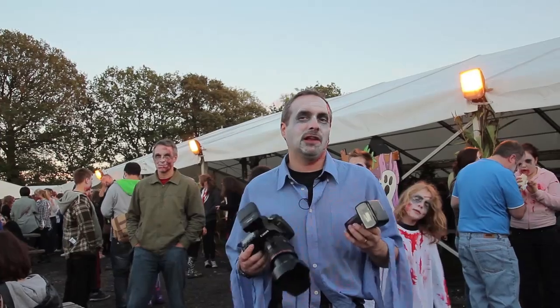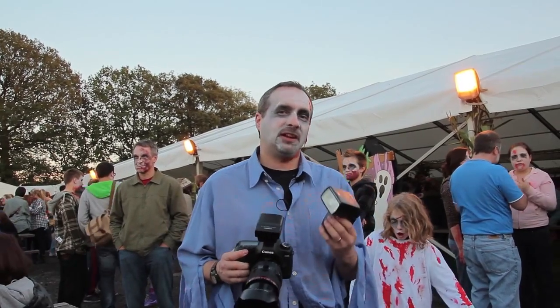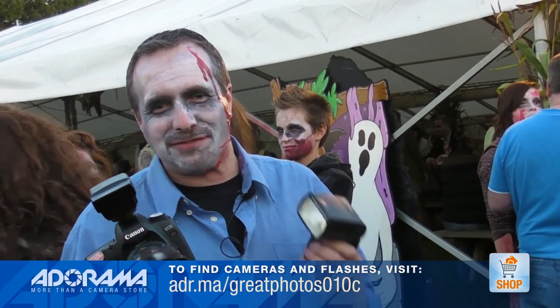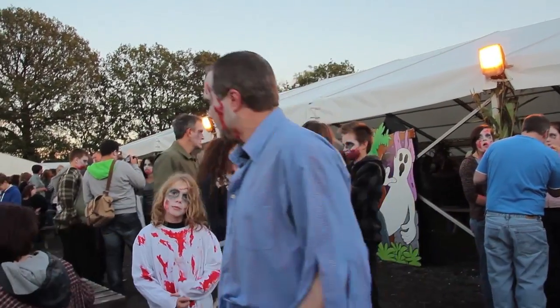Lovely. So as the sun's starting to set, I need to think about different lighting. So I'm going to do a bit of off-camera flash. I've got my Canon 580 EX2, my ST-E2 trigger, and I'm going to use a bit of light just to pop some light into the faces and hopefully give a slightly better look. That's the idea. Let's go find some faces.